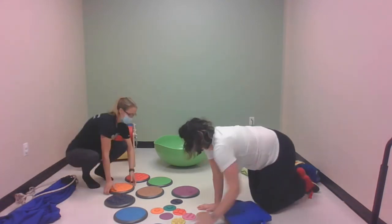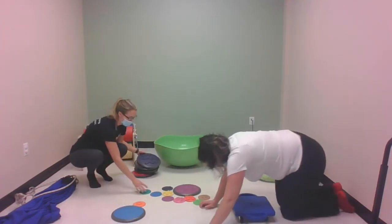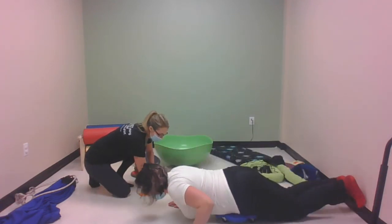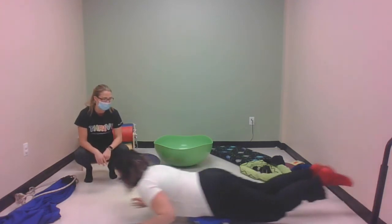Okay. Let's do a rocket launcher. So you can scoot around on your bottom, you can go on your belly, and then Mallory's also going to demonstrate the good old rocket launcher. Ooh. Okay. You good? Yes. Okay. I just push off, right? Yeah.